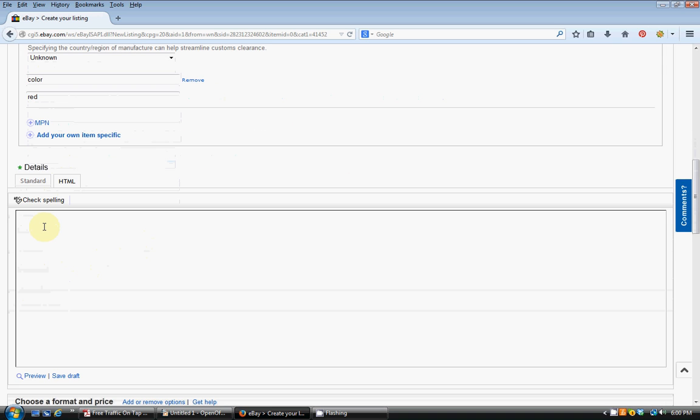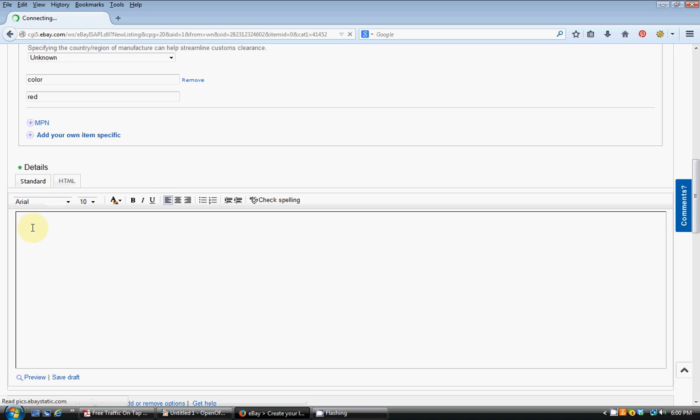Now you go here to your details. This is a description of your pedal. Again, as much detail as you can put. Here you go. It was on HTML.